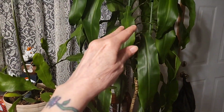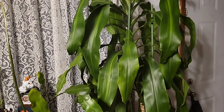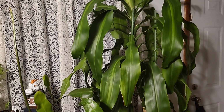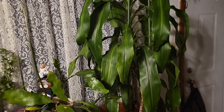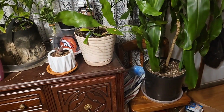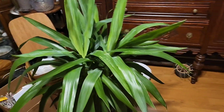And if I cut her then she'll end up splitting at the top and having, I don't like that. Not now. Maybe later I'll cut her down and let her do that. But for right now, I just want to see how big she can get. And Herbert, well, Herbert's always been happy since we repotted him.